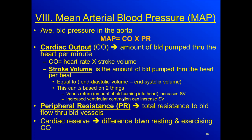So the mean arterial blood pressure is a combination of two things, the cardiac output and the peripheral resistance. Now, cardiac output is how much blood is being pumped through the heart per minute. So if I wanted to break that down even further, I could say the heart rate and the stroke volume. Heart rate. What's a rate? How fast something happens, right? So in this case, with the heart rate, how many beats per minute? Is it 70? Is it 75? Is it 60 in the well-trained athlete?